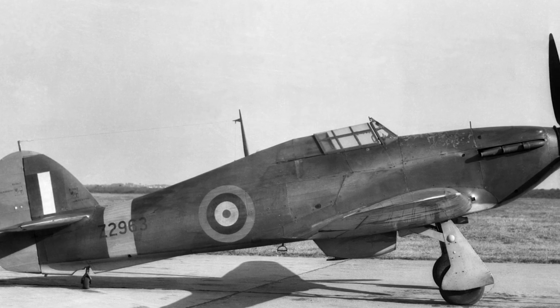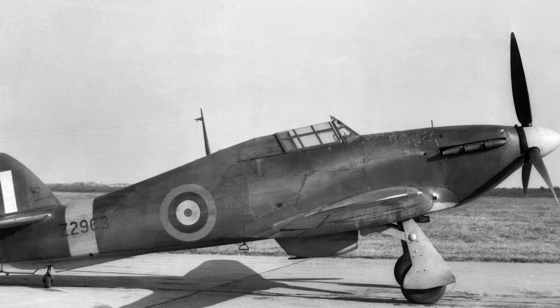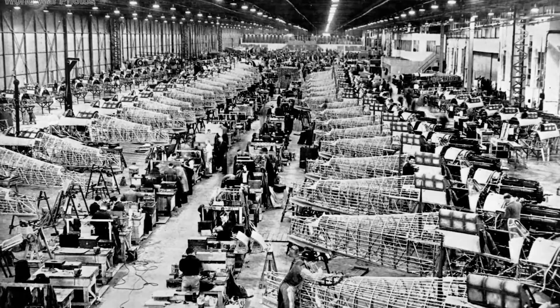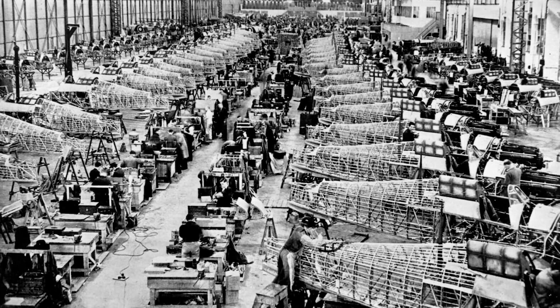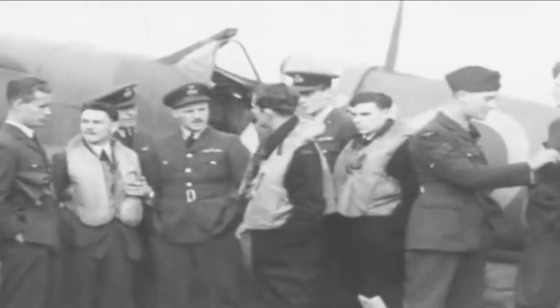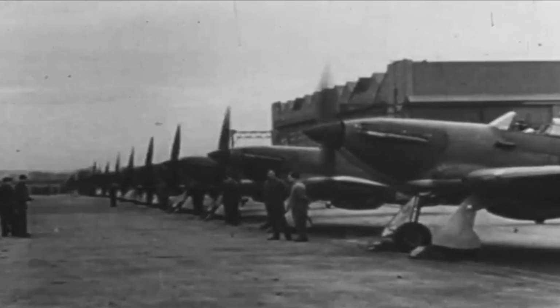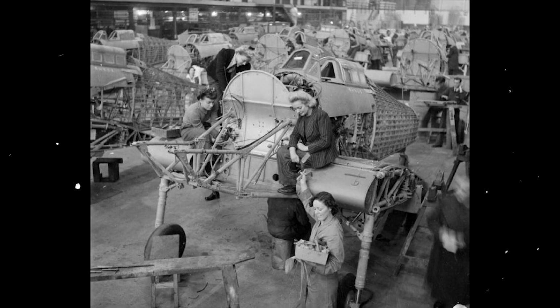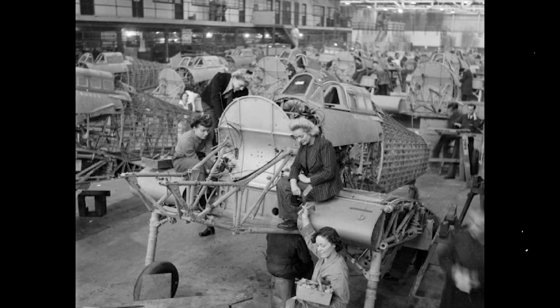Despite its impressive performance, the Air Ministry still had doubts about such an unusual aircraft. Consequently, the first order of 600 examples was not issued until 7 months after its maiden flight. The No. 111 Squadron was the first RAF unit to receive the Hawker Hurricane in late 1937. And realizing that the upcoming conflict was nigh, the Air Ministry boosted production during the following year.